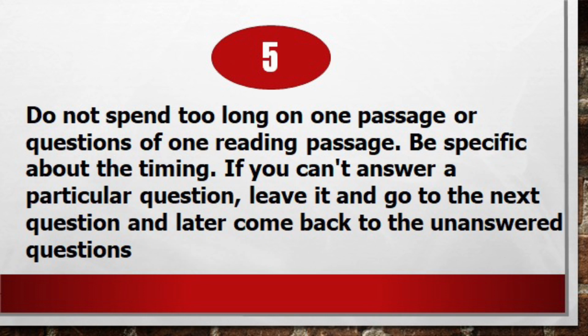Do not spend too long on one passage or questions of one reading passage. Be specific about the timing. If you can't answer a particular question, leave it and go to the next question and later come back to the unanswered questions.